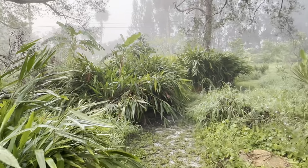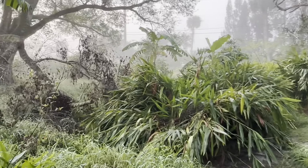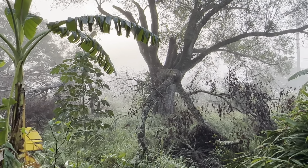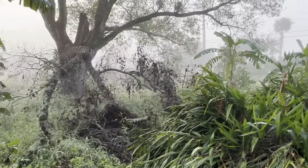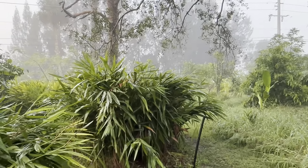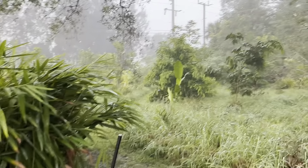I'm gonna walk over and look at nature's chop and drop here. Now I'm gonna walk and look at the pond in the back, and then I'll look at the mangoes back there.